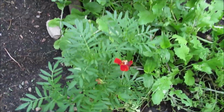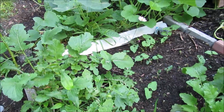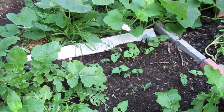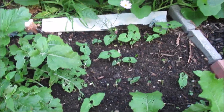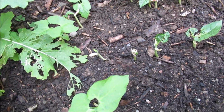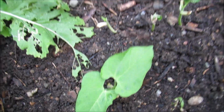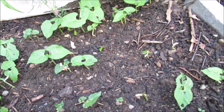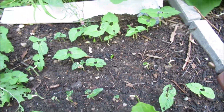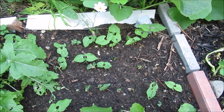But I think that this companion planting of the marigolds will help to make sure that my plants have a chance. Now here you can see I planted bush beans here, and the plants are coming up. I have a few that have some holes, but the majority of them are looking very nice here. They're bush beans.